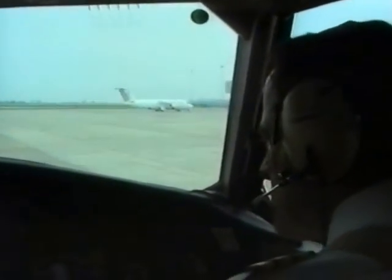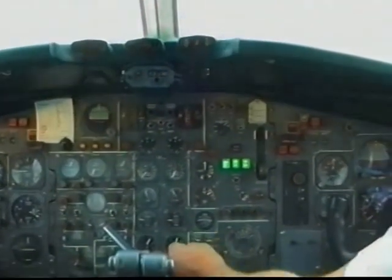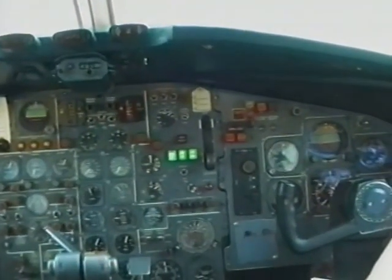Monarch 3131, vacate next left. Okay, next left? 6, please. And confirm next left. Okay.